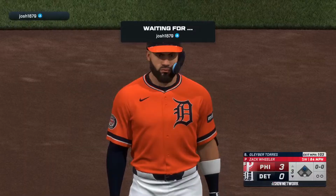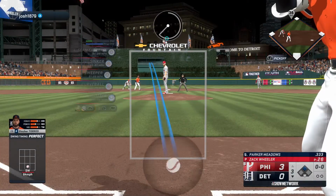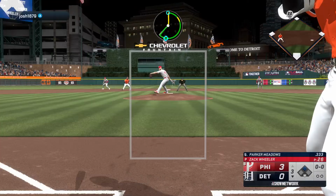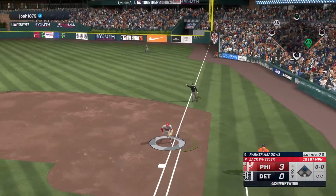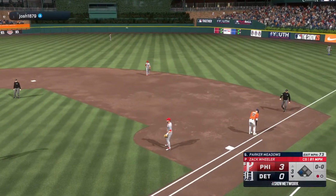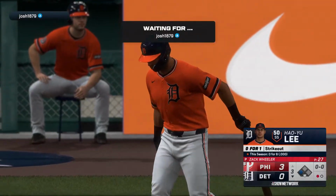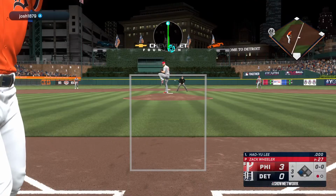Man, those are the types of hits where you don't feel any vibration in your hands whatsoever. Such a good feeling. Loud contact leads to the double. I mean, you could tell it had extra bases written all over it as it jumped off of his stick. Harper takes it himself. 1 pitch and 1 out. Back to the top of the Detroit order. Here's the shortstop at the plate.